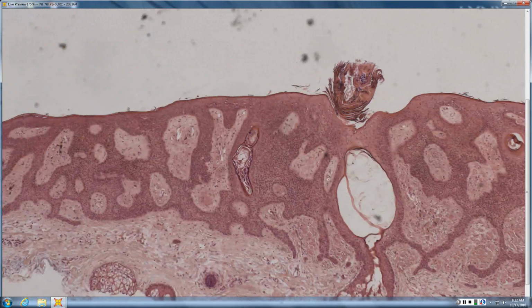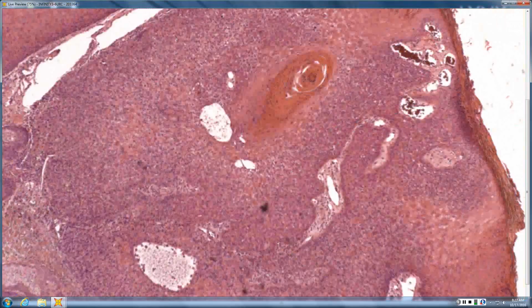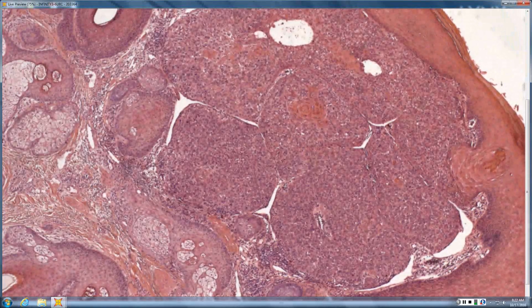Like a reticulated seborrheic keratosis. You are the king of sebs. Very good. Fishing for the right lesion. No pun intended. The pun was entirely intended. Puns are always, yeah. And the worse it is, the better I like it.